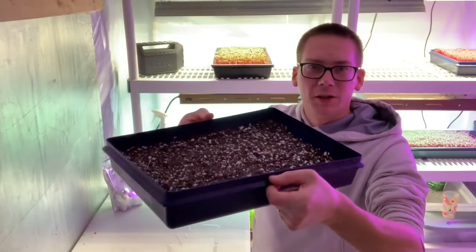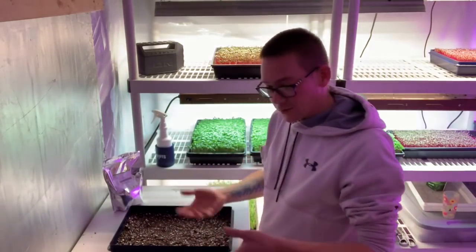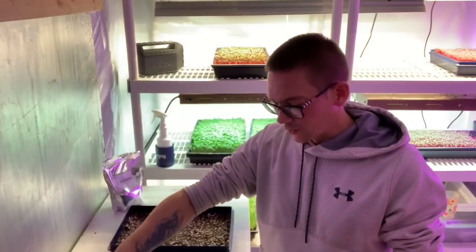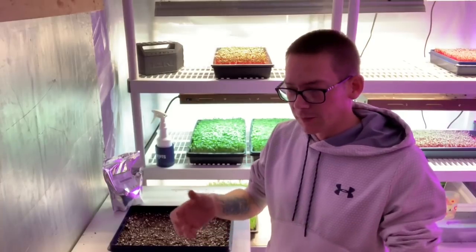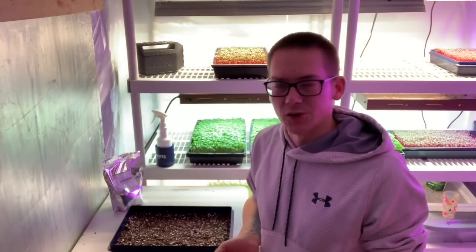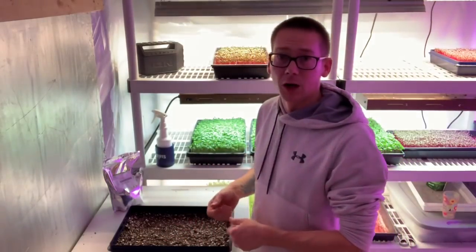I've showed these in a video a long time ago: a chef of mine gets his seafood in these trays, and he gives them to me because they don't do anything with them. When they deliver the seafood, they give him these trays. He uses them around the restaurant, but he's only got use for so much. So he gives them to me, which is awesome.